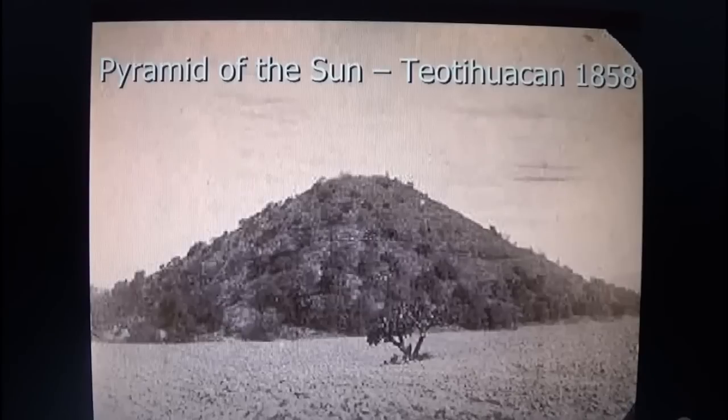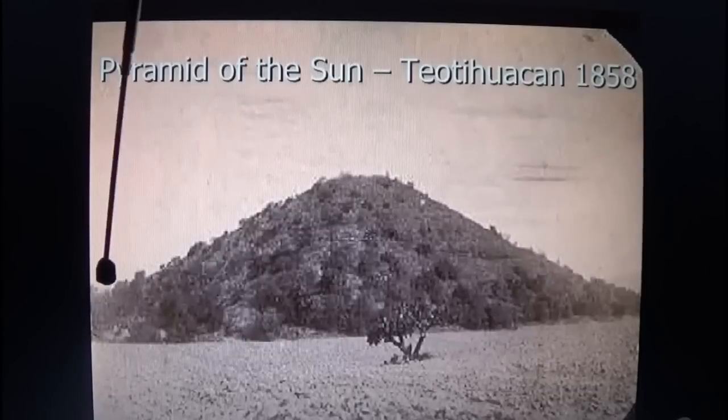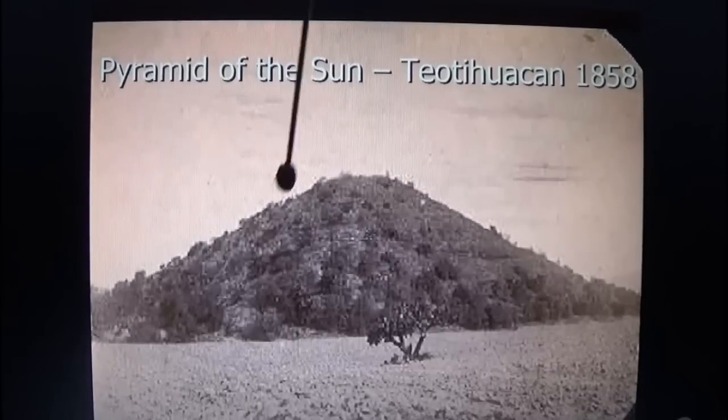This is the Pyramid of the Sun, Teotihuacan in Mexico, and that's what it looks like before they excavated the Pyramid of the Sun. There's a Pyramid of the Moon, and so on, as you know, and it just looked like a mound.